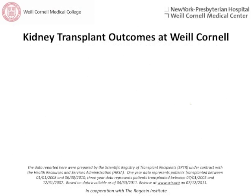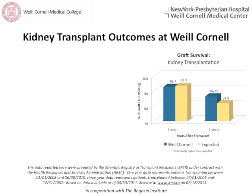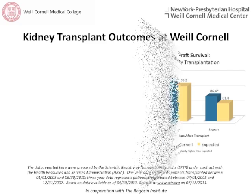On the right, you can see that our 3-year kidney graft survival is also significantly better than expected, 86.4% at Cornell compared to an expected value of 81.8%. We are very proud that we not only achieve our mission to get patients transplanted, but also provide them with innovative care that provides excellent outcomes for both the patient and their kidney alike.